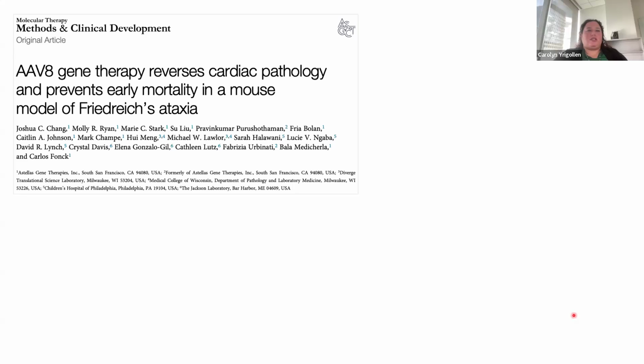So the first example that I have of this is from Friedreich's ataxia. In this case, these scientists wanted to develop a gene therapy specifically to target and replace the frataxin gene in a mouse model because the presence of this mutation not only leads to the ataxic phenotypes, but also to the cardiac pathology, and that is what's often lethal.